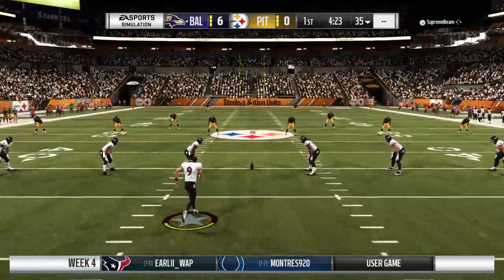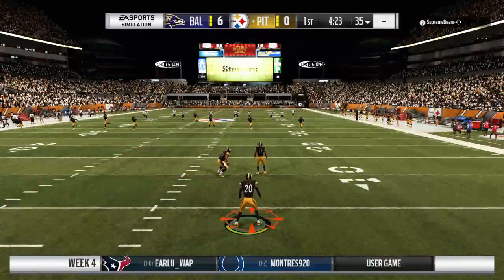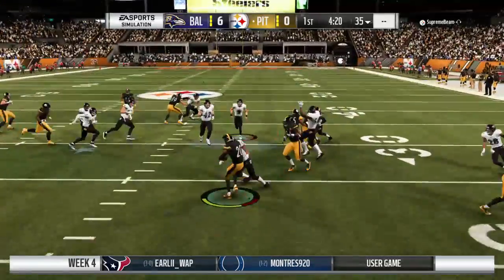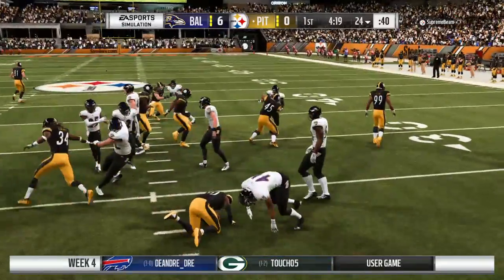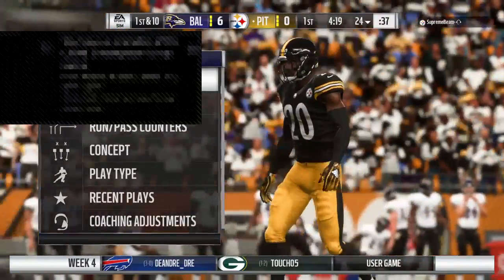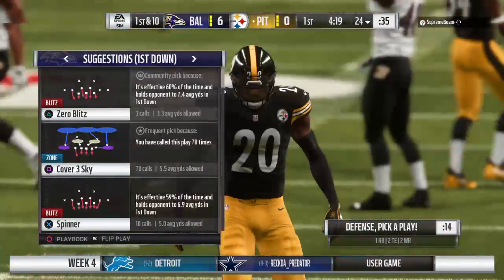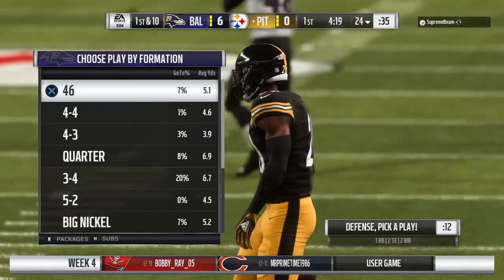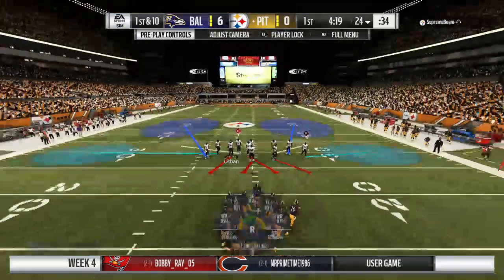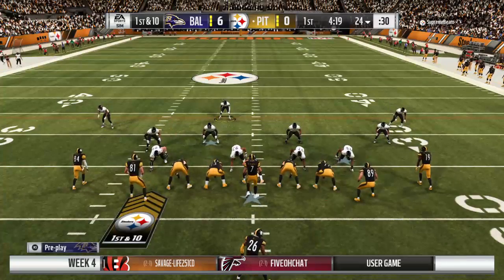Here's Tucker now out to kick this one away. To return, it's Cam Sutton. They'll bring it back to just about the 25. Call it the 24-yard line. Big Ben and the Steelers with a 1st and 10 at their own 24.